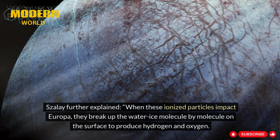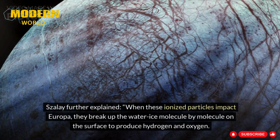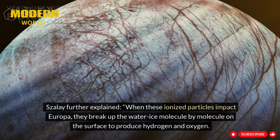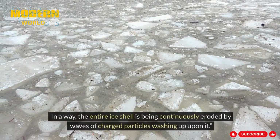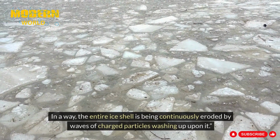Shalai further explained, when these ionized particles impact Europa, they break up the water ice molecule by molecule on the surface to produce hydrogen and oxygen. In a way, the entire ice shell is being continuously eroded by waves of charged particles washing up upon it.